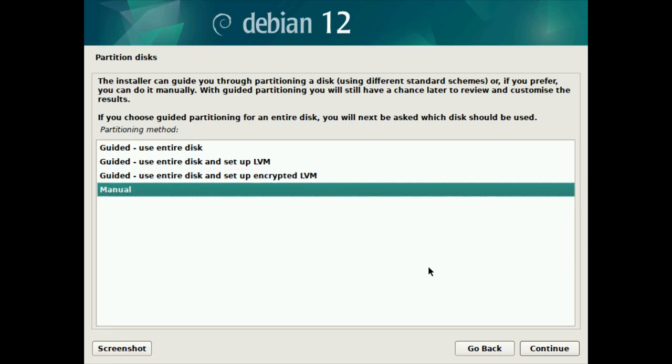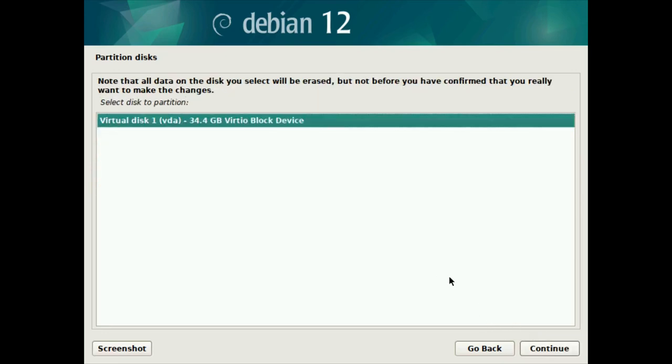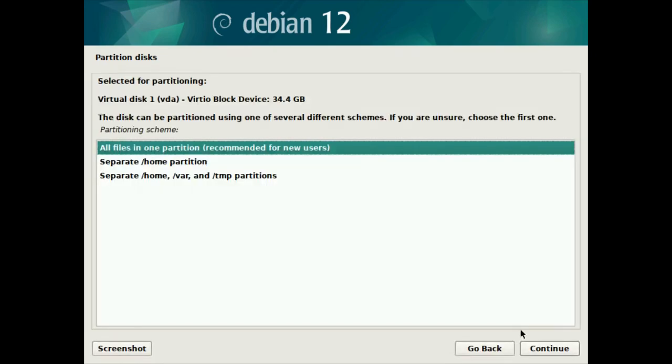For purposes of this demonstration, I'm just going to do the guided use entire disk and click continue. This is the only disk that's out there, which is that 32 gigabyte disk. It's selected already, so I'm going to click continue. And now you have several options here for partitioning.